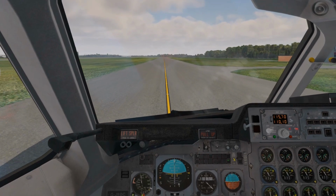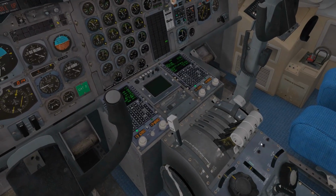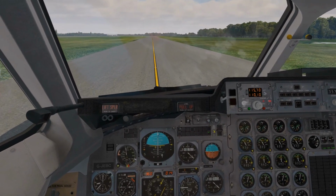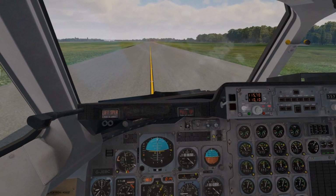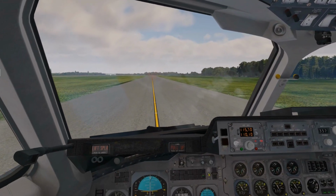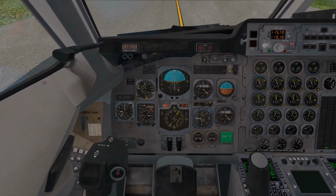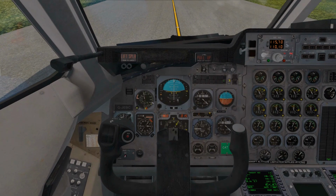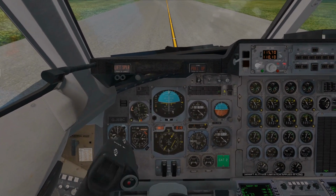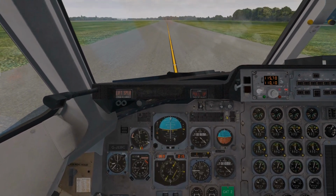So straightened up on Alpha, continuing the checklist. We'll carry out a takeoff config test. And no warning there, so the aircraft is configured correctly for the takeoff. Continuous ignition can go on. Flight controls. We have full up, full down, and neutral. Full left, full right, and neutral.